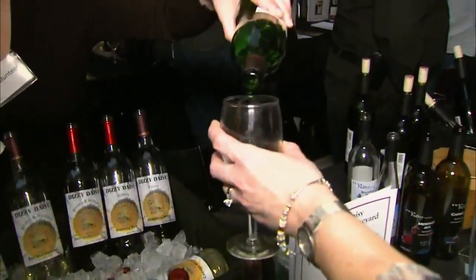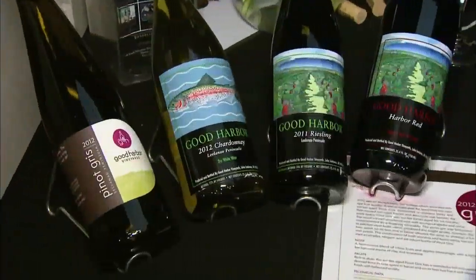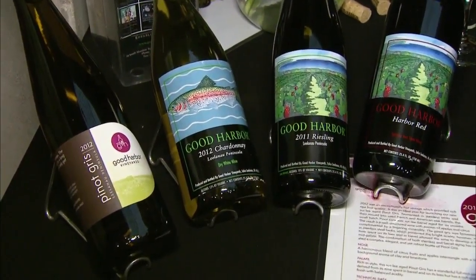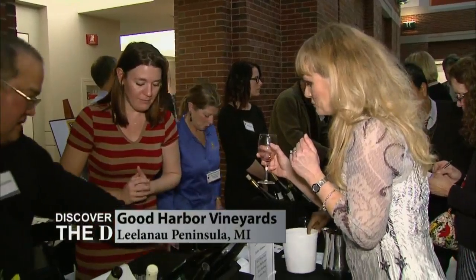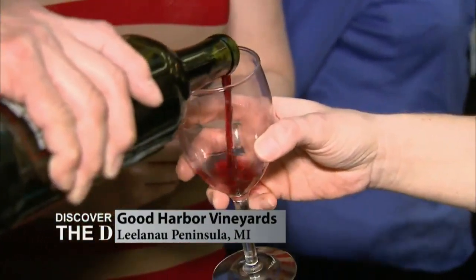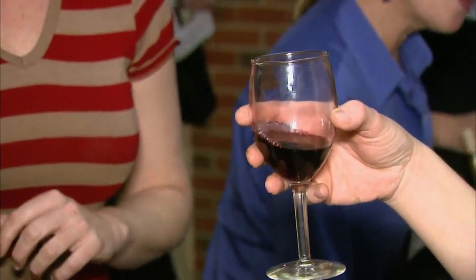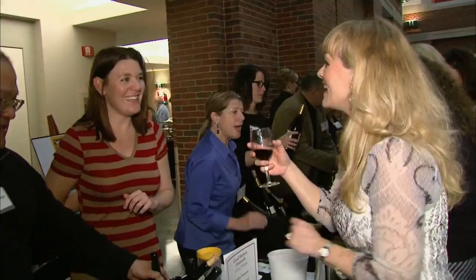Oh, that's very smooth. That's very nice. Thank you. Are you enjoying the event? Yes, we come every year. I recommend it to everybody that this is the event of the year to attend. I love having it here. I think it's a wonderful place, bringing Michigan wines to Detroit. What's better than that? So the Harbor Red, that sounds like the most Michigan-y to me. Can I try the Harbor Red?